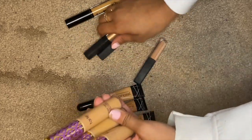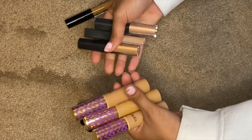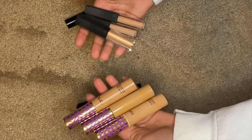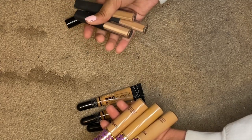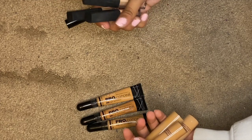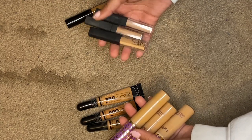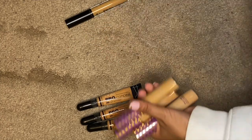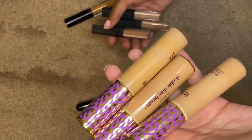Now, you'll see I have two different high-end concealers, Tarte and Nars. You can see the Nars ones are the travel size. I just wanted to try it out to see if I like it. It's more for like a natural, everyday look. I wouldn't recommend it if you're trying to go full out. That's where these babies come in.